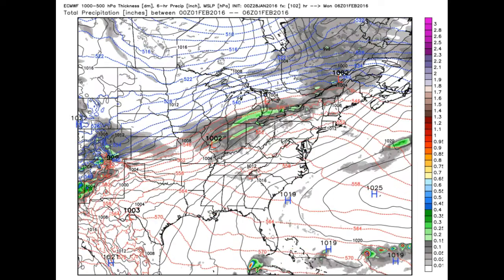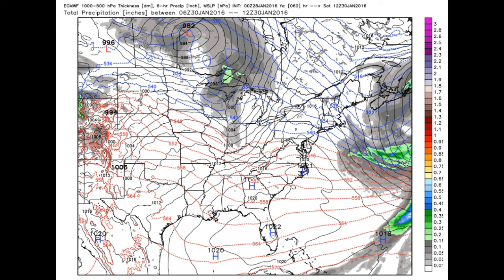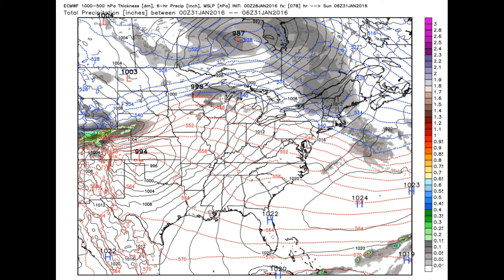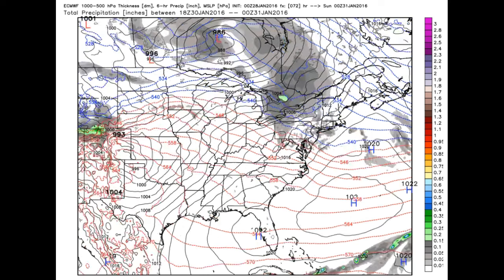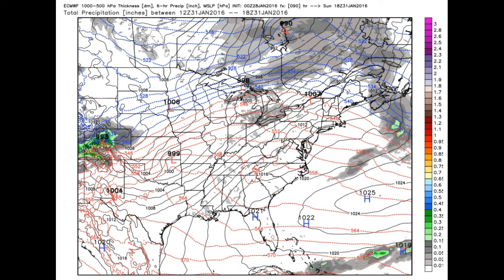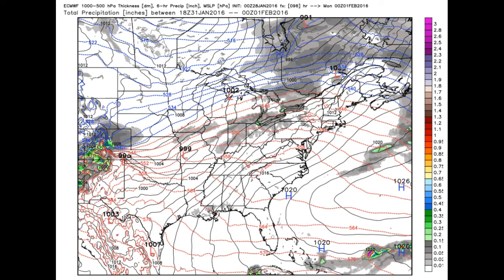What ends up happening is we get this little bit of ridging, and then we have another storm knocking on the door very, very quickly. This is valid about 7 o'clock on Saturday evening, and this moves on through with that warm frontal boundary. Warm air trying to overrun colder air. Important to note here, because once it does, you see how it warms up. You see those dashed red lines? Those are thickness values supporting rain.